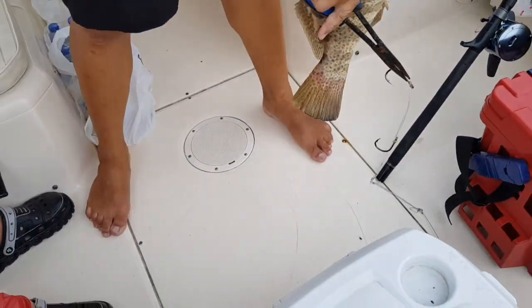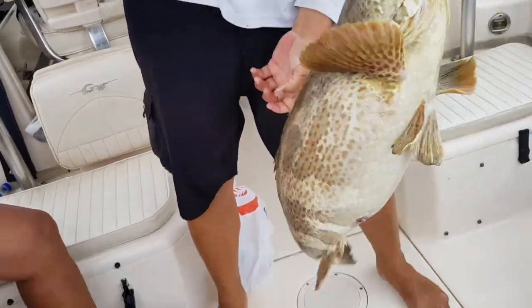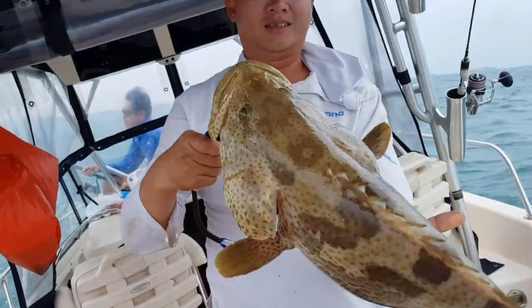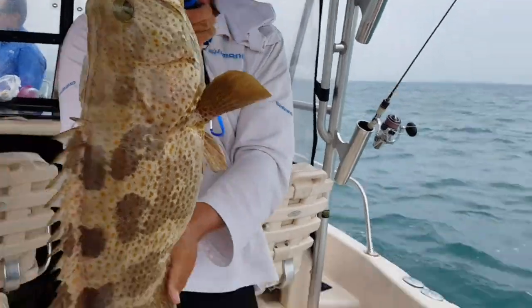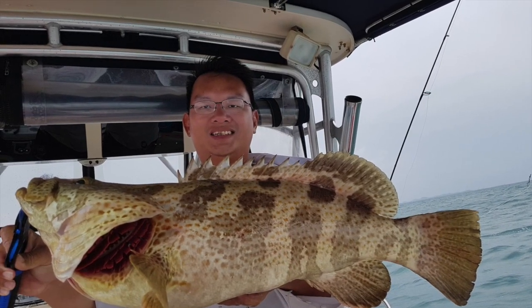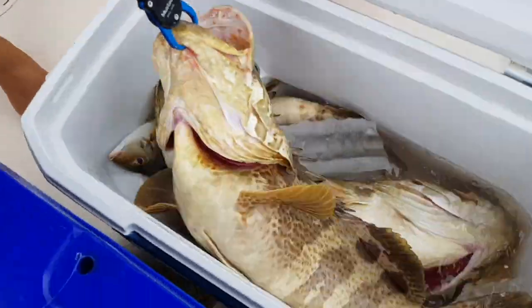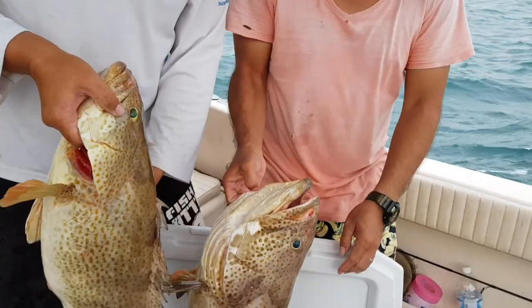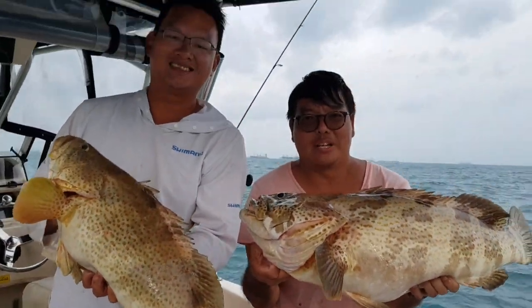Right. Easy. Okay. Easy does it. Yeah. Second grouper. Lift it up. Alright. What do you say? Monster. Alright. Yeah, let's put it into the box to join the other big groupers. Oh, got a number of groupers already. Alright. So today, we got some nice groupers.